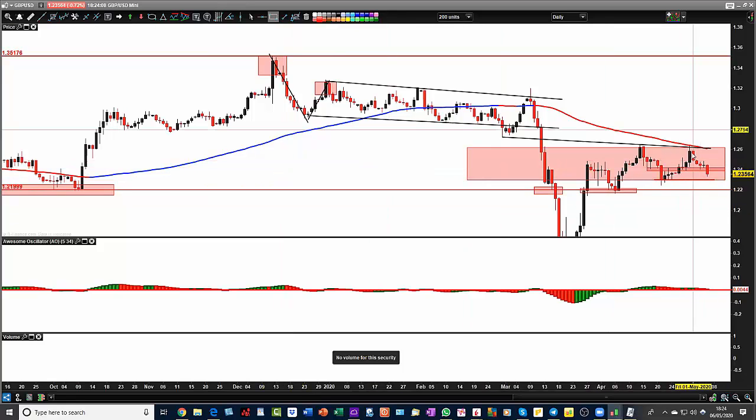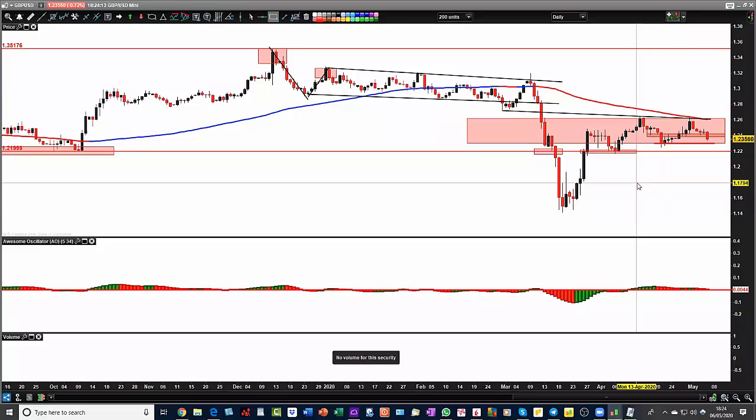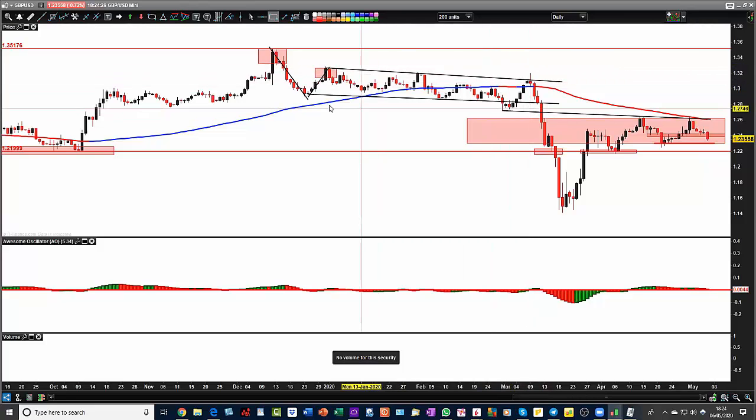So all the time we're under that 89-day average, you've got the potential to keep shorting any highs and see if we can. So interestingly enough here on the 9th of March, with a nice pin bar sell off a resistance.